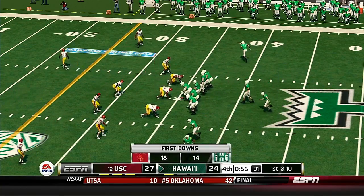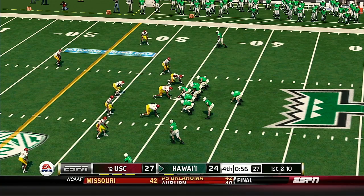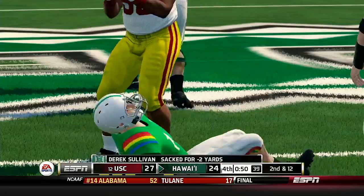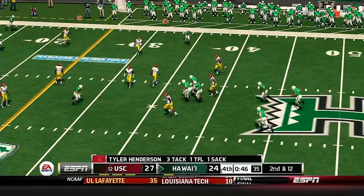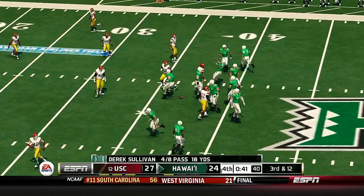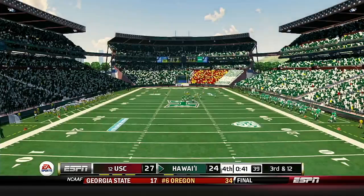First and 10, ball on the 35-yard line. He's on the run, and he's level at the 37-yard line. That is a loss of 2 yards. And he stops the clock with a spike. That brings up 3rd and 12.